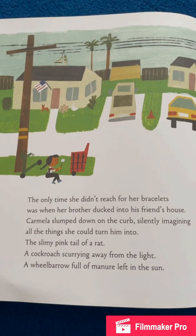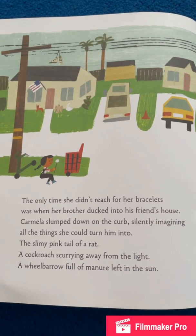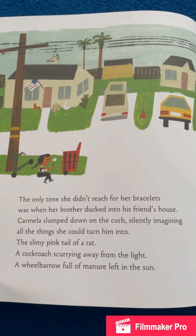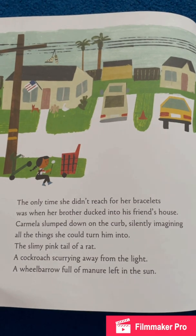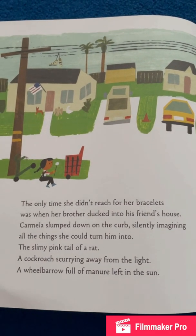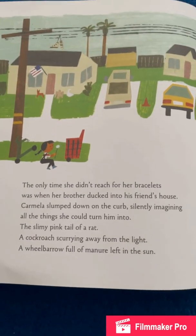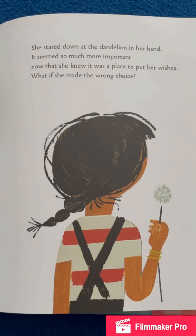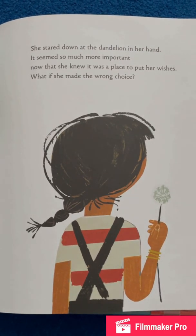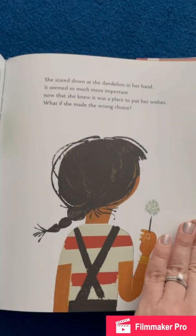The only time she didn't reach for her bracelets was when her brother ducked into his friend's house. Carmela slumped down on the curb, silently imagining all the things she could turn him into. The slimy pink tail of a rat, a cockroach scurrying away from the light, a wheelbarrow full of manure left in the sun. She stared down at the dandelion in her hand. It seemed so much more important now that she knew it was a place to put her wishes. What if she made the wrong choice?